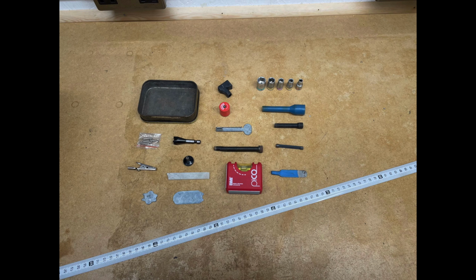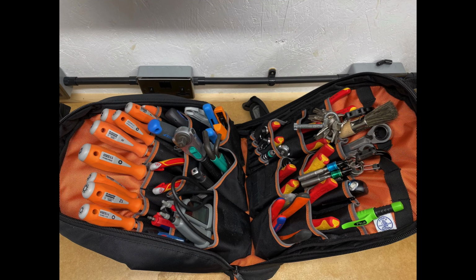So, he's just putting that up there so you can get an idea of the sizes. So here's that bag opened up. So lots of things within here. And I think he pulls out several of the tools, but maybe not all of them.